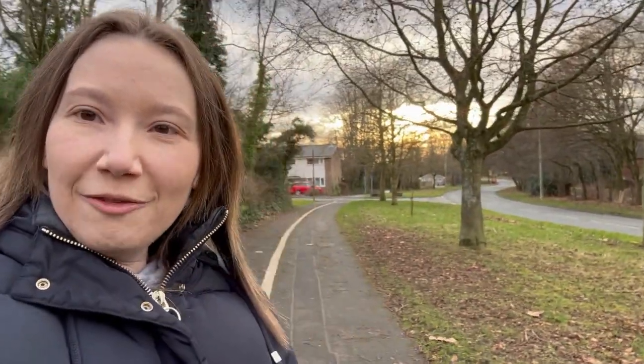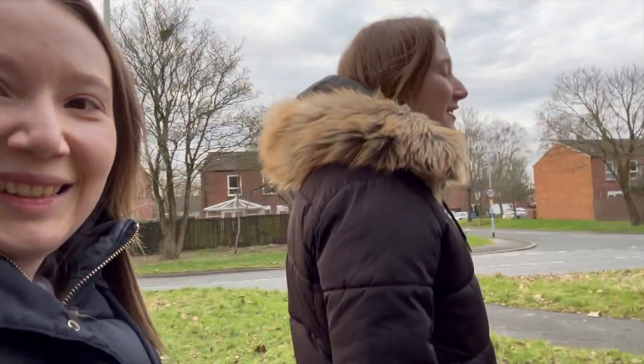Do you want to be in the thumbnail or not? I thought it was pretty because it was the sunset. But yeah, so we're off to the last one. Let's hope it's a find. It should be, because the last person to check on it was on the 31st of December and it was confirmed the cache was there. So it should still be there, hopefully.